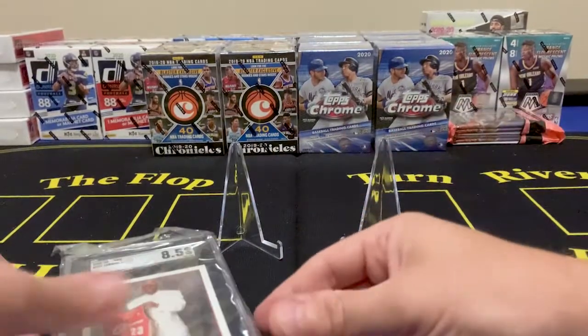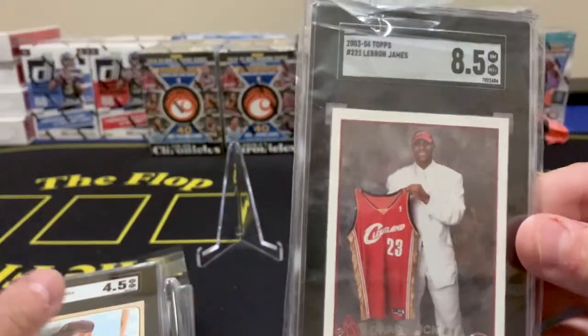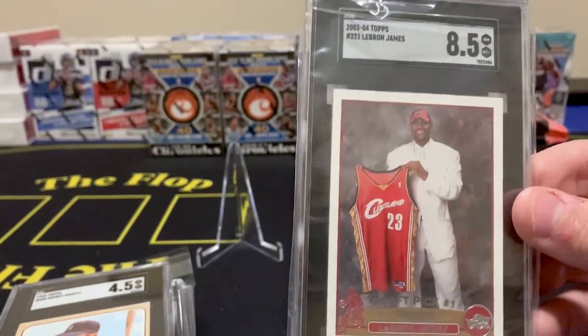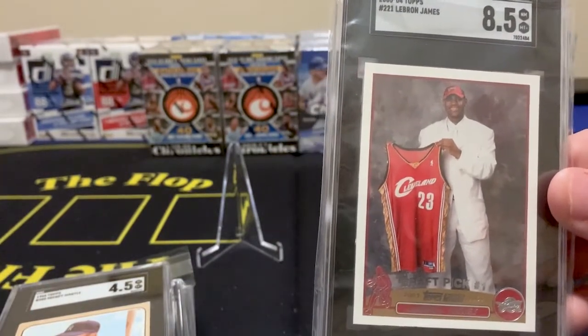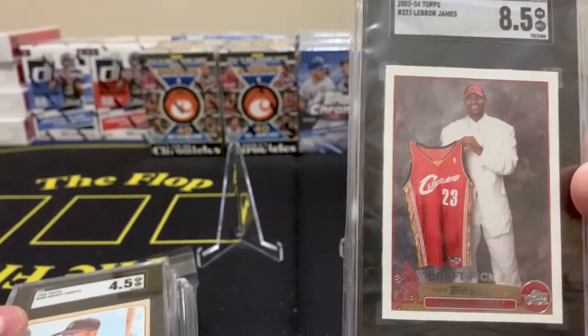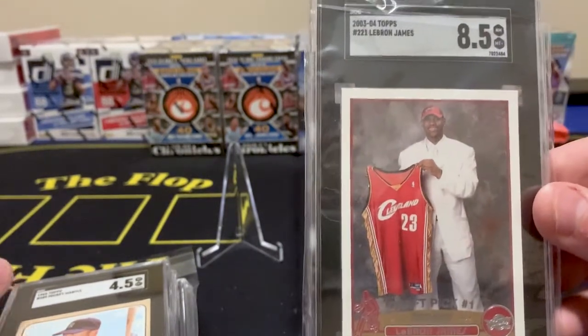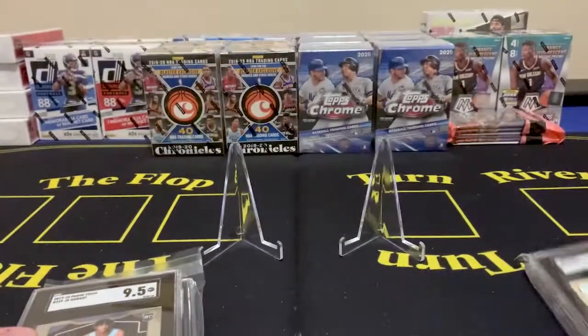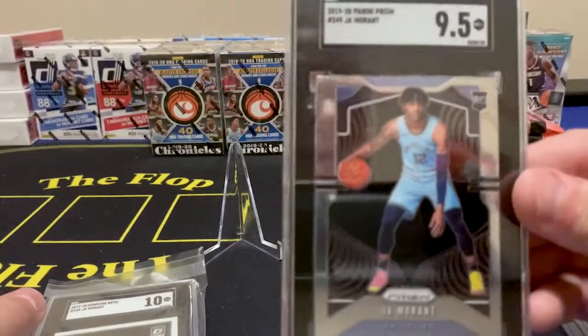So LeBron, 8.5. Still a great card. I still expect this to be close to a $1,000 card by the time the finals are over. I think his stuff, especially if he wins finals MVP, he was off to a good start after game one. Mickey Mantle, 4.5. Not bad. Not bad. Ja Morant, Prism, 9.5.